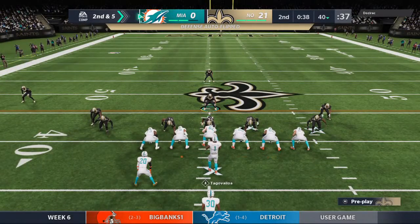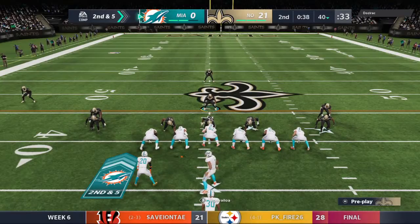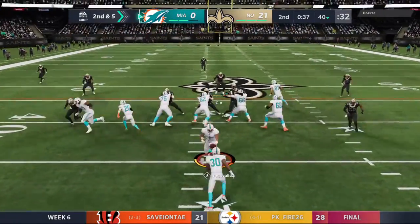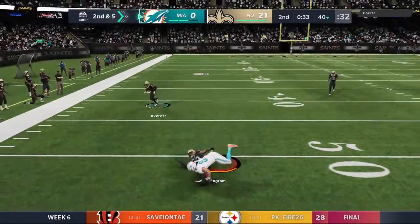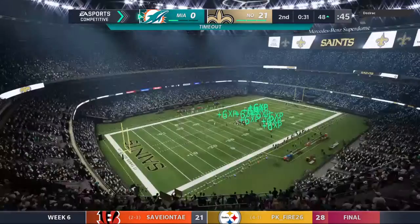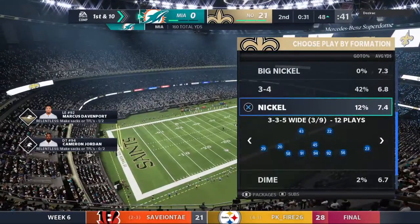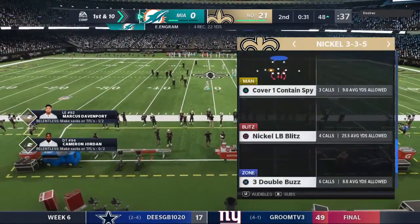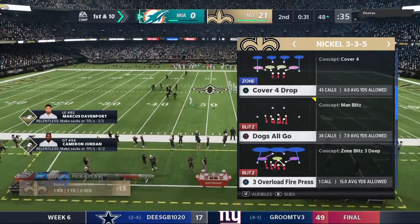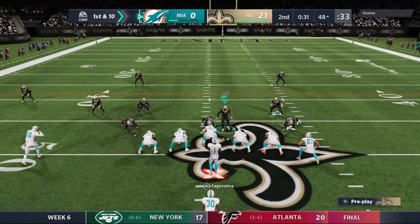Ball at the 40 here for 2nd and 5. Throwing now is Tagovailoa. Battle for it here, and this will be caught. The Dolphins going to take their second timeout as they'll stop it with a little over 30 seconds to go in the first half of play. This offense finding its legs now.